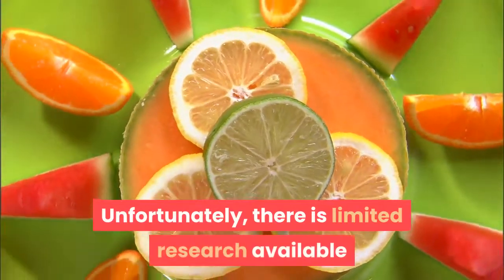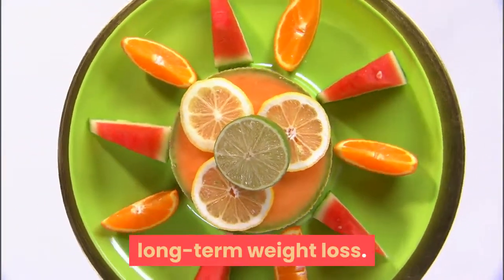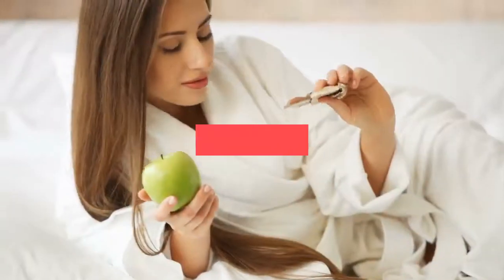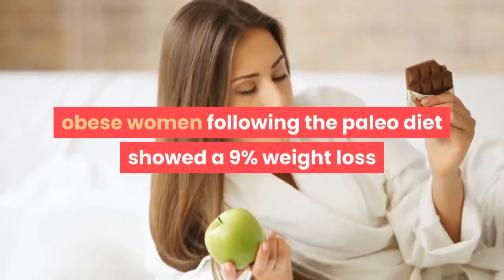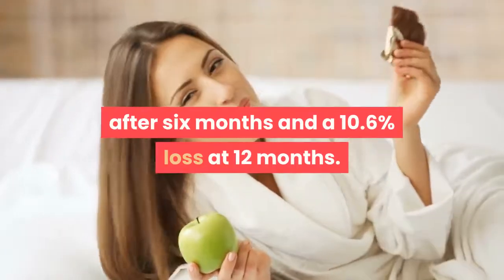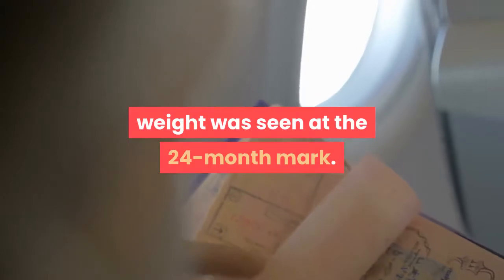Unfortunately, there is limited research available for how effective these diets are for sustained, long-term weight loss. However, some short-term research is promising. A small study of postmenopausal, obese women following the paleo diet showed a 9% weight loss after 6 months and a 10.6% loss at 12 months. No additional significant change in weight was seen at the 24-month mark.